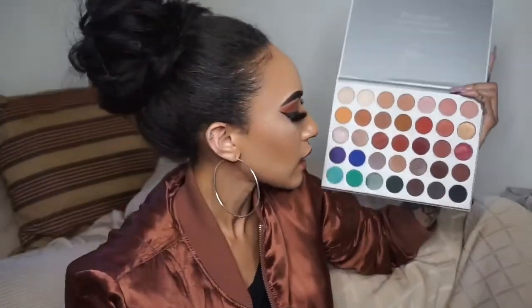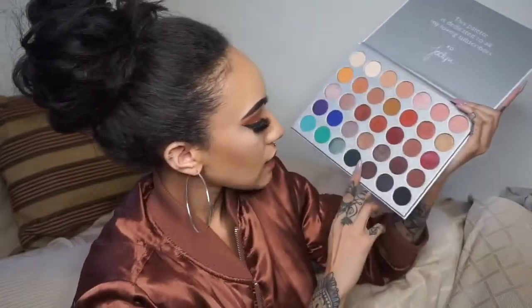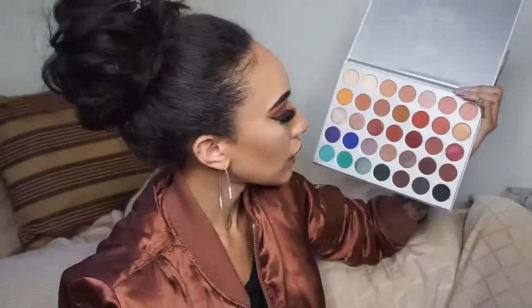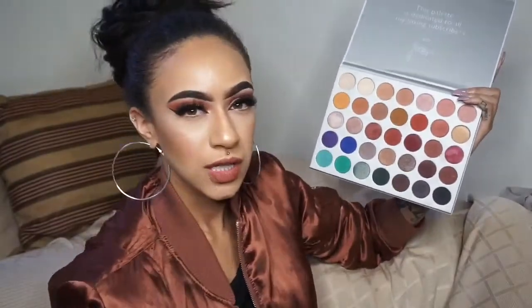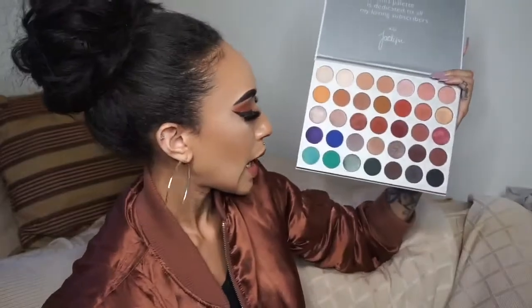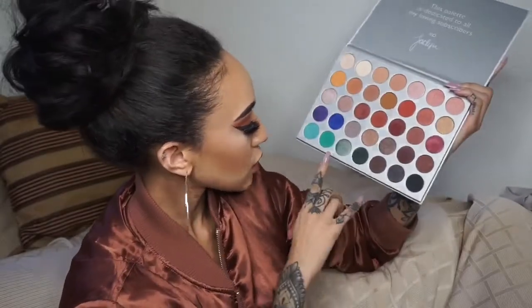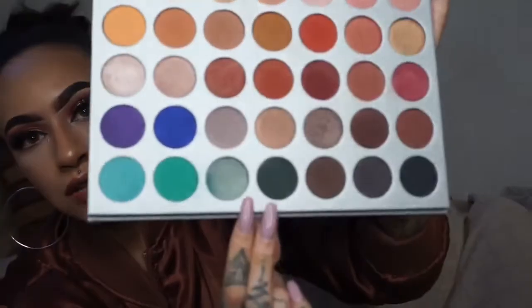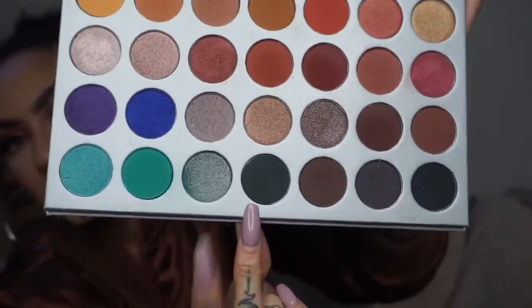So this palette is super dope. It has metallic brown shades, so I feel like this palette is good for fall. I feel like it could be good for even summer if you like that orangey shade. I feel like that's pretty cute for summer. And it could be good for winter too, because you have your emerald greens, you have olive, and I feel like these 2 shades right here will go so good together. The shimmer and this matte olive, bomb AF.